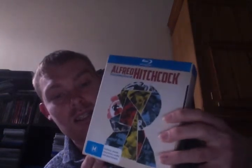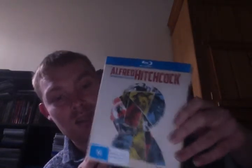This box set is fantastic. It's available now in any good retailer. I got this one in JB Hi-Fi. Definitely pick this up. It's well worth the buy. It contains Saboteur, not to be confused with Sabotage, Shadow of a Doubt, Rope, Rear Window, The Trouble with Harry, The Man Who Knew Too Much, Vertigo, Psycho, The Birds, Marnie, Torn Curtain, Topaz, Frenzy, and Family Plot.